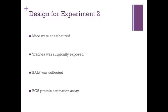For their second experiment, they anesthetized the mice. Then they surgically exposed the trachea. This was done in order to collect the BALF. The BALF is known as the bronchoalveolar lavage. It basically contains all the cells and fluids that would be within the bronchioles. Then they performed a BCA protein estimation assay to figure out the amount of proteins that were present within the BALF, within each trachea of each mouse.